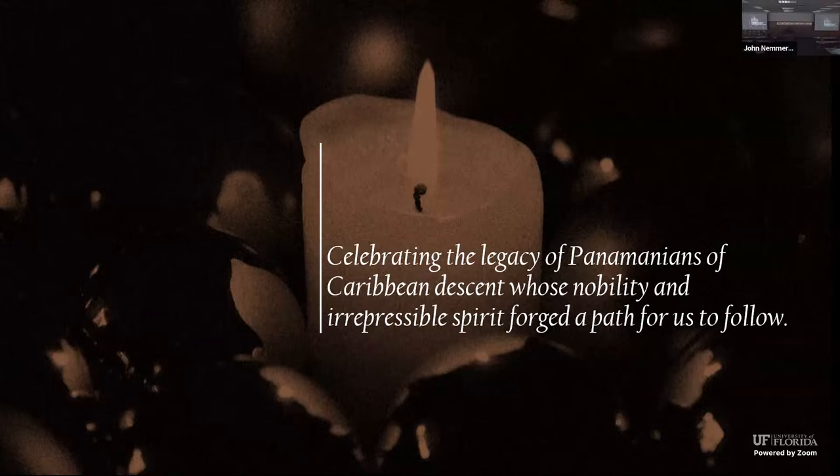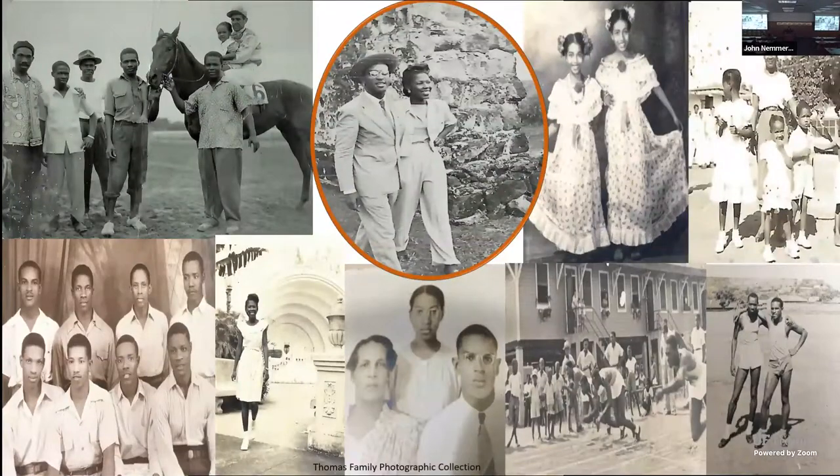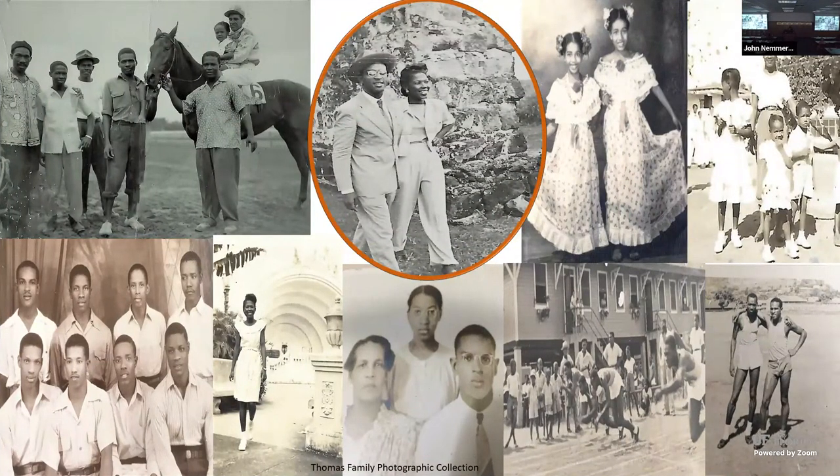And so we dedicate our program today and the next 2 days to their irrepressible spirit forged through labor and struggle, the path that we now follow. As we said, the images of Panama always captivated me. My parents always referred to Panama as home. The families of my aunts and uncles and cousins, the races in Balboa and La Boca. And of course, this special picture of my mom and dad in the 1940s walking along the ruins of old Panama. It's where I'd like to think of them together now, walking the ruins of old Panama.